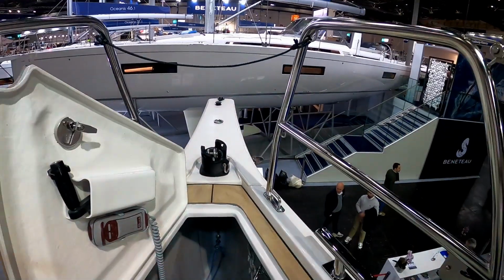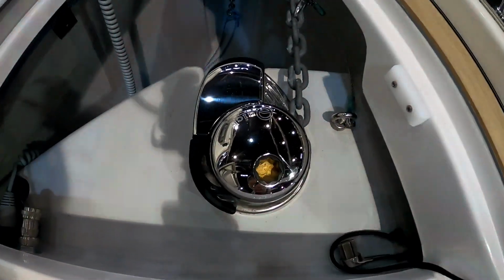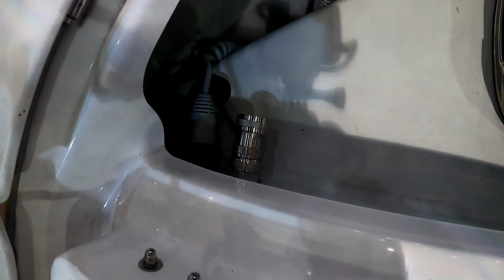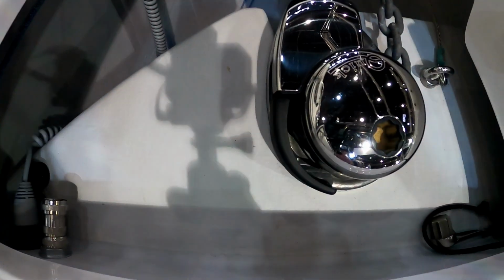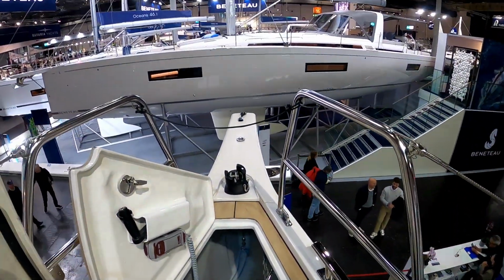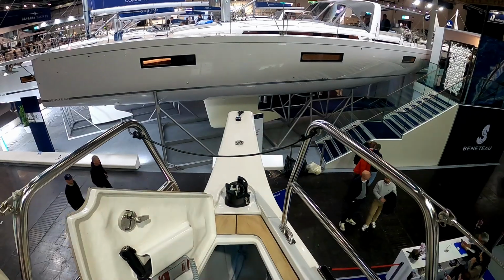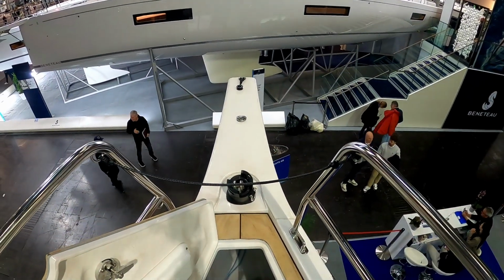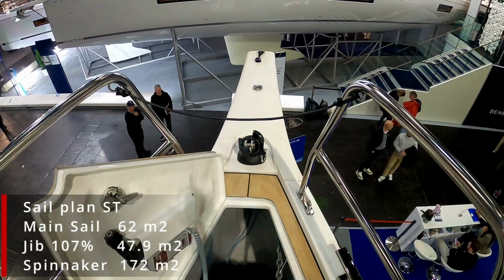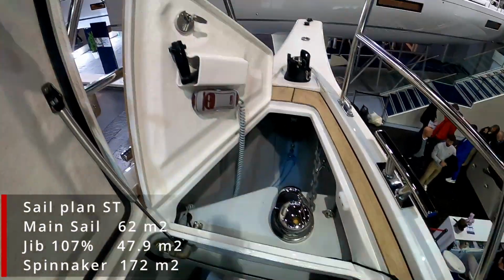So Genoa, your windlass, which is a quick windlass, flush here. You do actually have a water point there to clean the chain and anchor off, and the anchors on these are actually set underneath your bowsprit. On your bowsprit you have a spot for a code 0, code D, spinnaker, Jenica. You get quite a variety of sail plans with these boats.